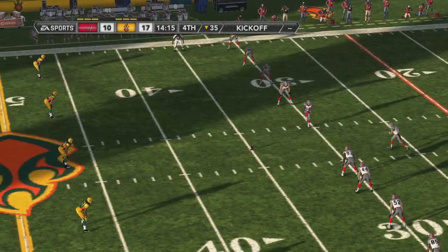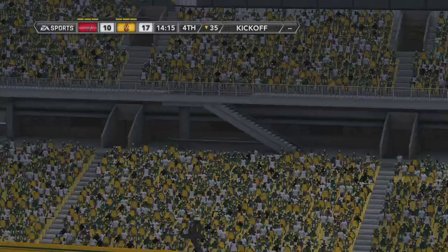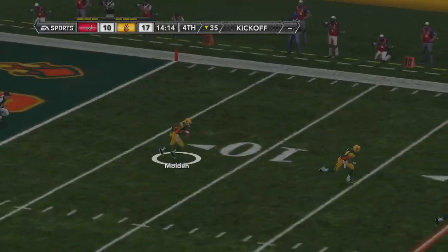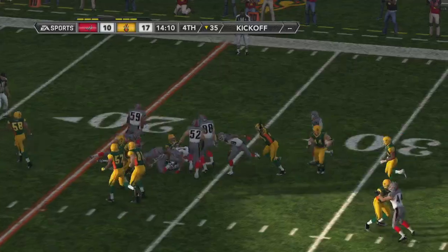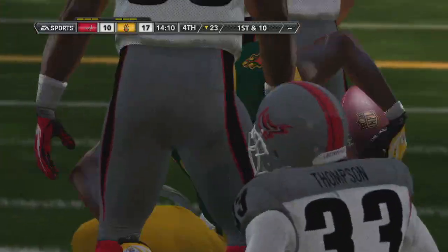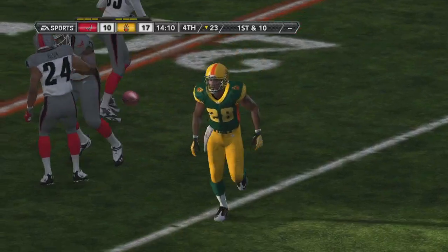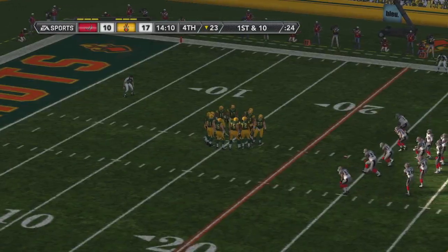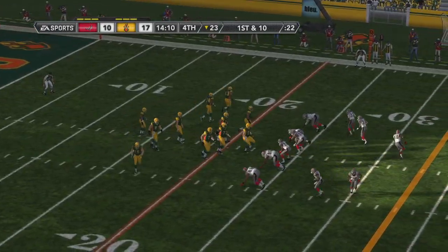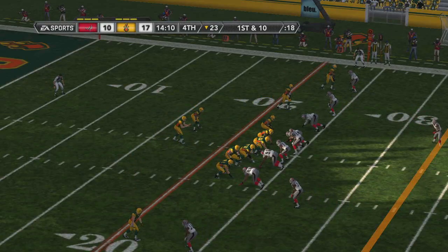Number 10 looks ready to kick it away. Lawrence is deep, looking to return the kickoff. He'll return it from the 6. He makes it to the 23-yard line. Williams was there for the stop. The offense will take over at the 23. Now we have a first down and 10 to go.